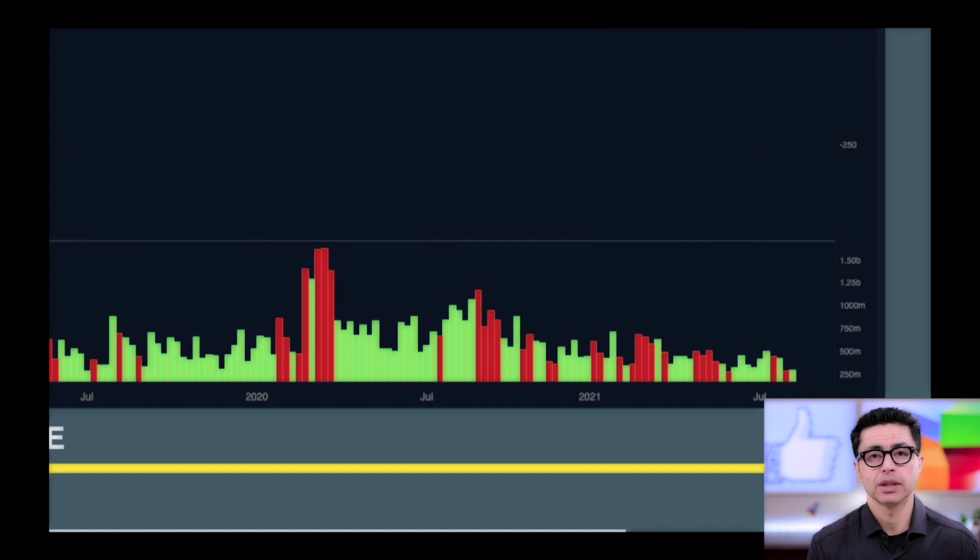What is not comparable is catalyst. See, Apple has not released a groundbreaking product since Apple Watch. That was the last product that came, which was like groundbreaking. After that, it has been just improvements on the product. To me, those are not catalyst enough.